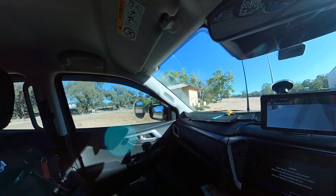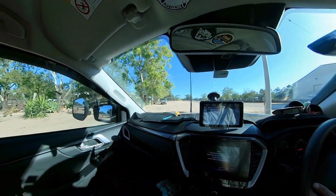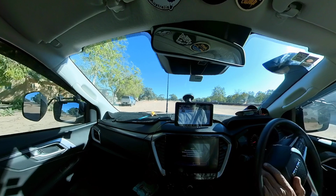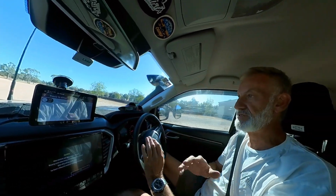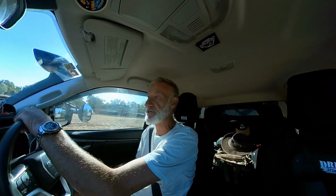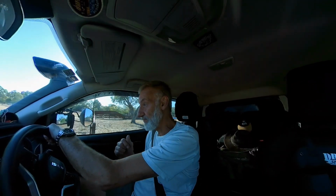There would have been at least, I don't know, I'll have to count it a bit later. I think it's about 15 sites along the river, and they're huge, they're massive sites, and each site has got a big bin to put your rubbish in. They've also got a container there for your plastics and your bottles and so forth, and the money they get from that they donate to the Royal Flying Doctor Service.